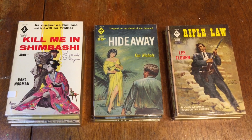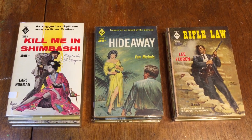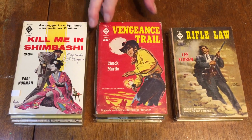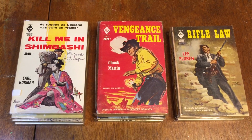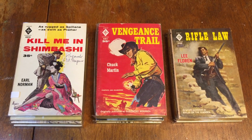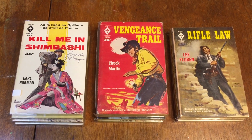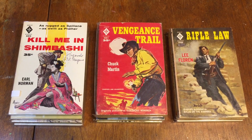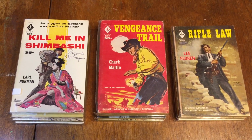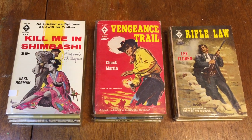Number 11 is Vengeance Trail by Chuck Martin, originally published as Gunsmoke Bonanza. The Westerns are surprisingly tough to find because Westerns in those days, the late 50s, 59 and 60 when these books came out, were still very popular, and people read Westerns to death. But they also read and collected what you call mysteries, but really hard-boiled crime was what that was.